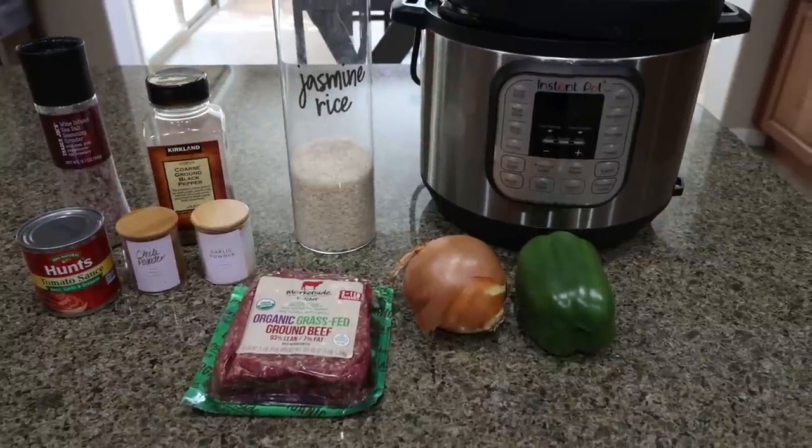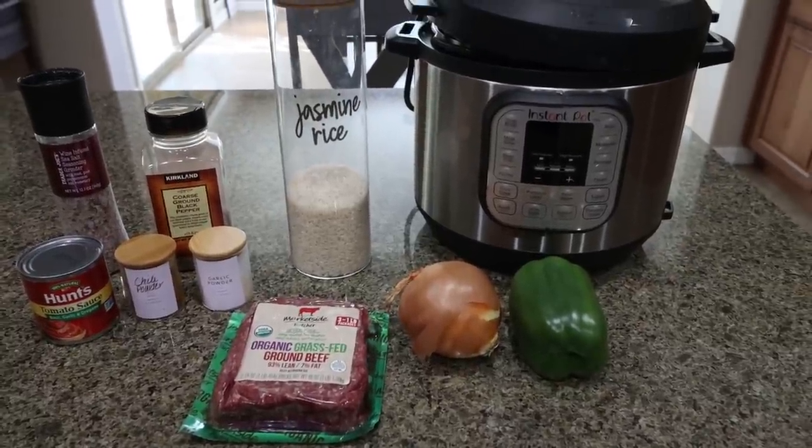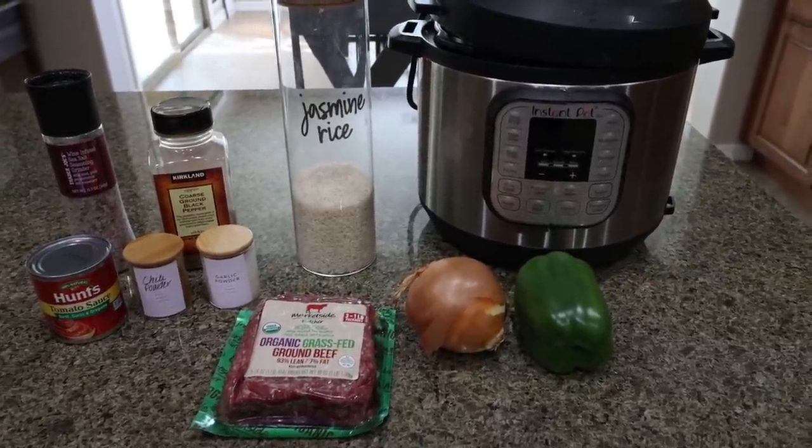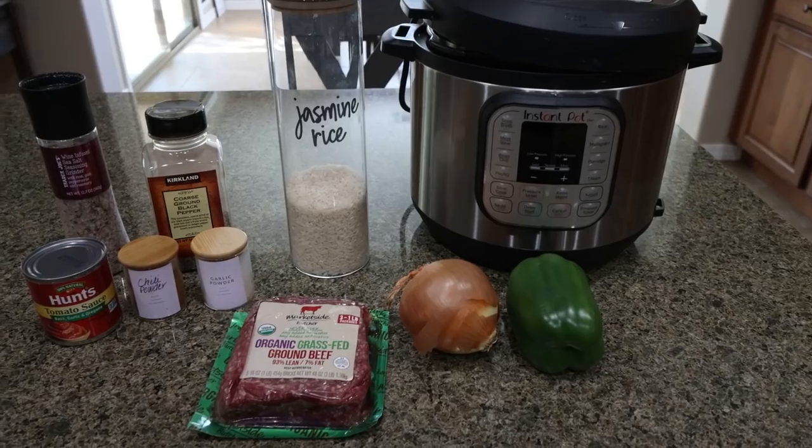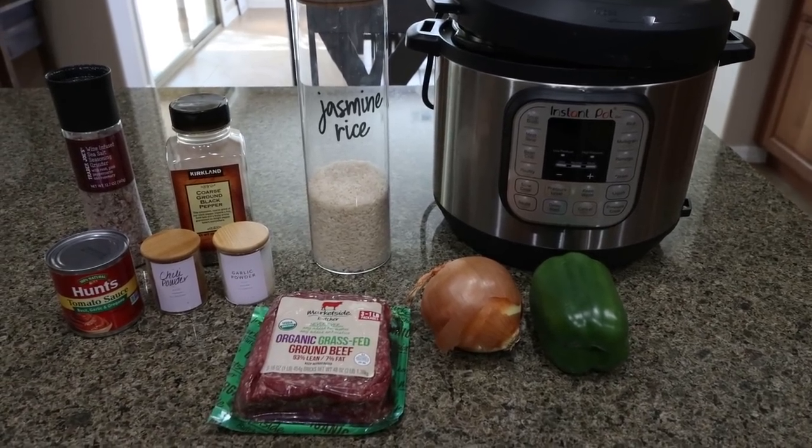For dinner tonight, I'm making Instant Pot Spanish rice with beef. I'm really excited for this. I love a good Instant Pot meal. If you do not have an Instant Pot, you could make this in your slow cooker or on the stovetop, but let me show you what's in dinner.